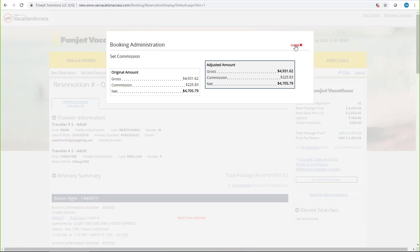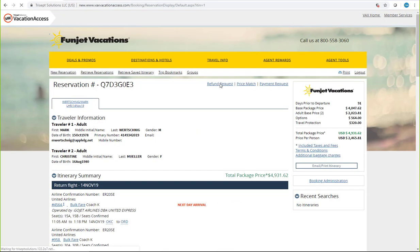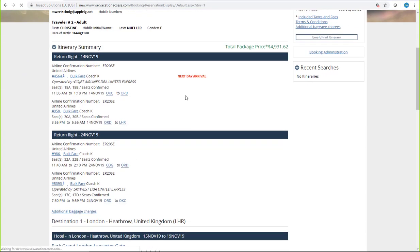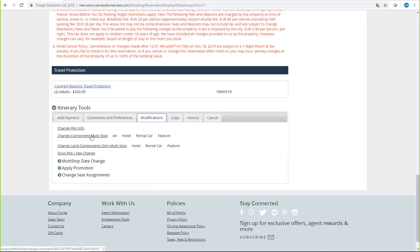If you want to add commission, you have to be in the availability screen. So you can do it during your price points, when you're pricing your package, or after the fact if you choose to. In this case, because we already have our reservation, I have to go back down into modifications, change component. So I can do change component multi-stop, which is air, hotel, rental car, or feature, or just the land components, which is the hotel, rental car, or feature. In this case, we only need to do that. It does take a little bit for it to pull back up into the availability.